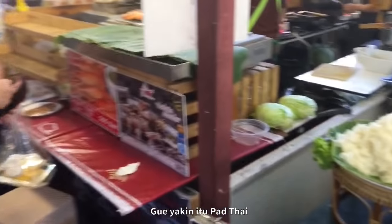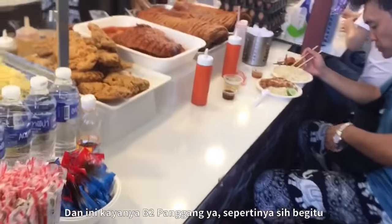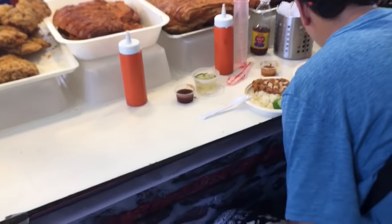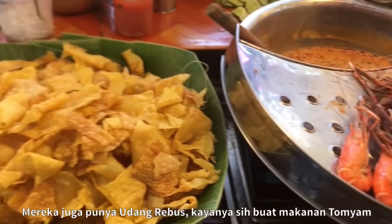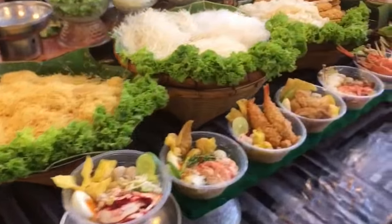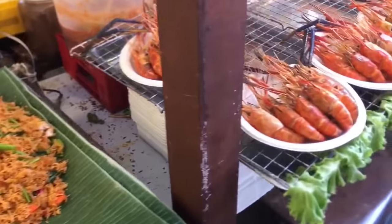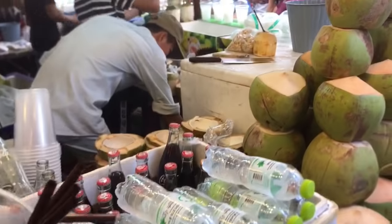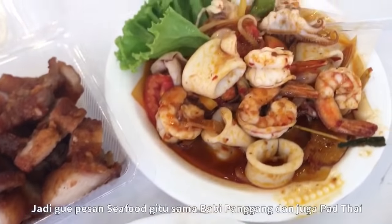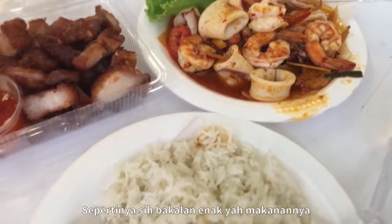And I believe there is pad thai. Wow, that's a grilled shrimp. And this one, I don't know. Grilled pork. Yeah, it's a grilled pork. Oh, it looks nice though. They also have the boiled one. I think this is for tom yum soup, and this is the variant of it. That's cool. And I believe this is pad thai, fried rice, and some grilled squid, and also grilled shrimp. Another seafood, and yeah. So I ordered some seafood, grilled pork, and pad thai. I believe it's going to taste amazing.